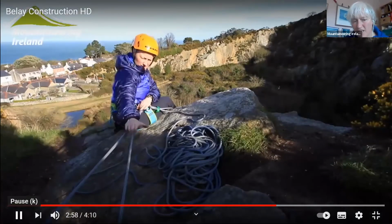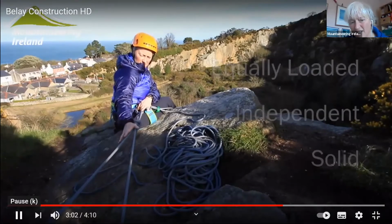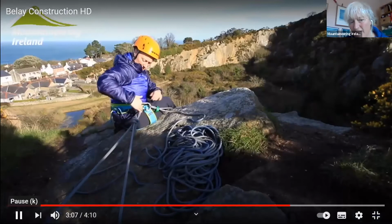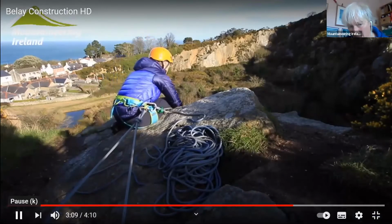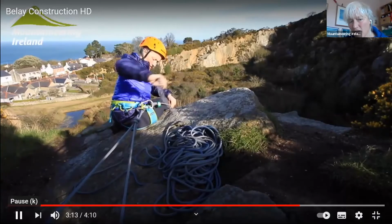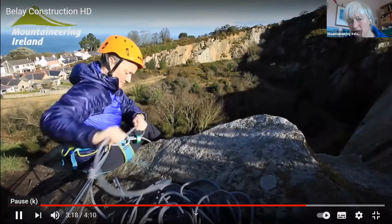In summary, check both anchors are equally loaded, independently tied off, and solid, that the angle falls within the rule of thumb, and finally, that the anchor, the belayer, and the climber are all in a straight line, and that you can lock back your belay plate fully. Now you're ready to start belaying your climber.